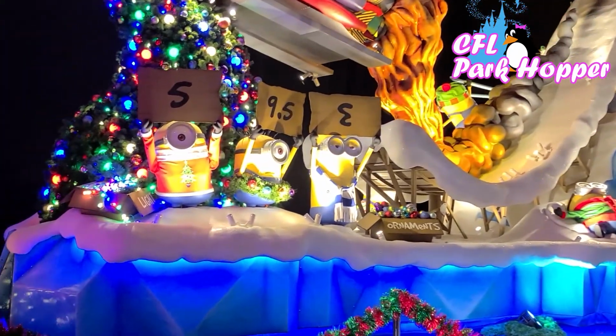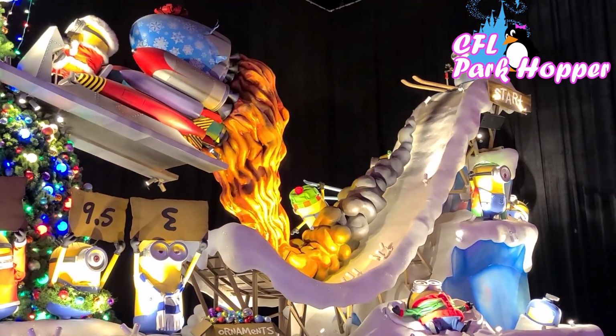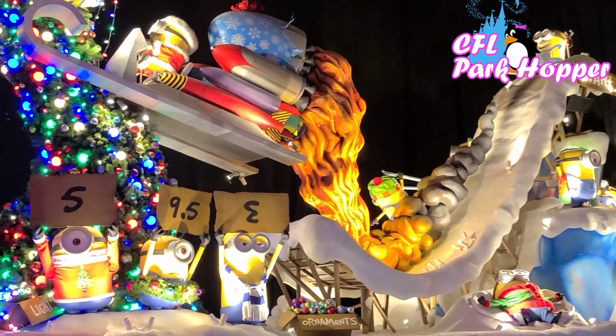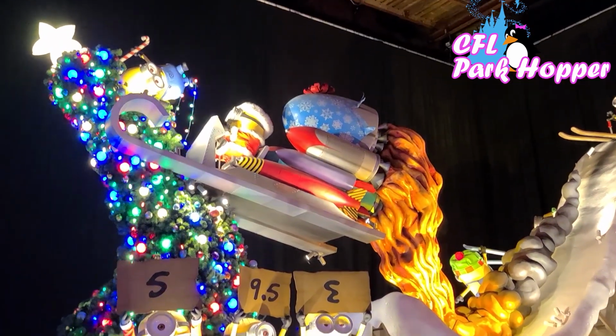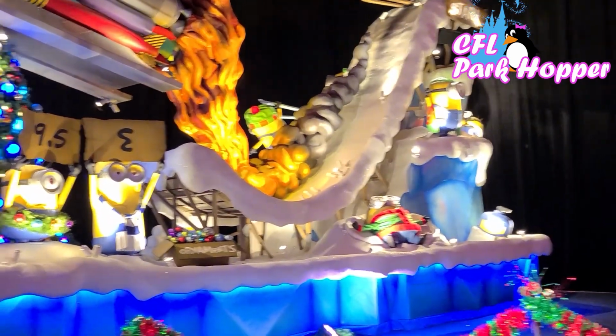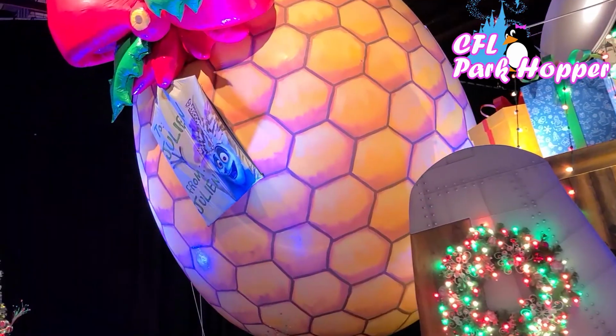Check out the minion float. I loved this float last year. It's so cool, like they're skiing off. And then you have Santa and the sleds on fire. Oh boy. So much going on right there. That's cute too.